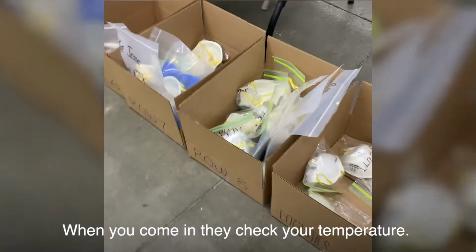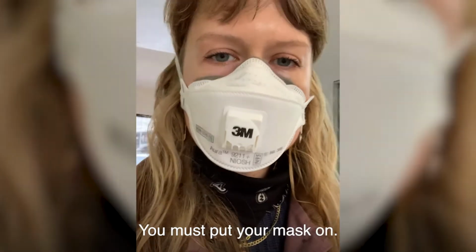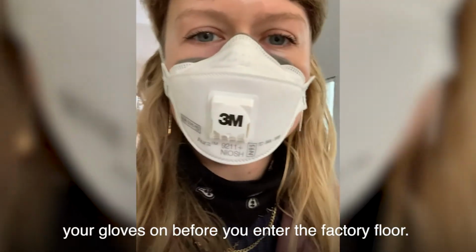When you come in, they check your temperature, they give you hand sanitizer, you must clean your hands, you must put your mask on, so an N95 mask is provided, and you must put your gloves on before you enter the factory floor.